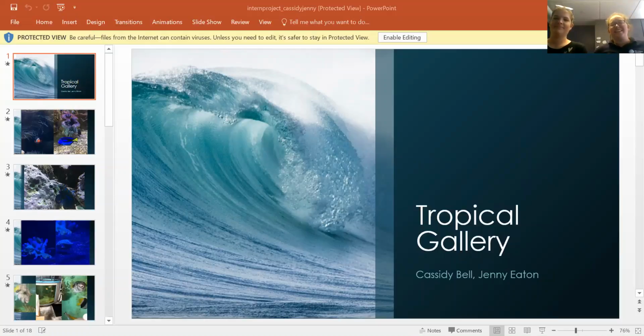Everyone, this is Cassidy and Jenny. We're the interns this summer for the Tropical Gallery. We're going to take you on a quick tour of some of the animals that we think are really interesting that we have in the gallery.